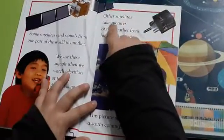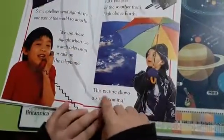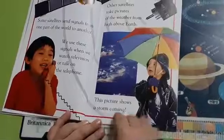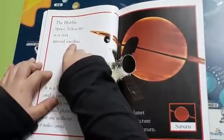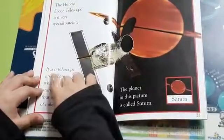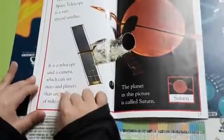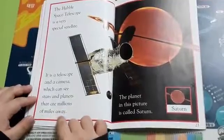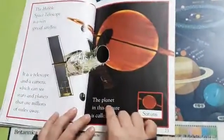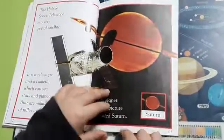Other satellites take pictures of the weather from high above Earth. This picture shows a storm coming. The Hubble Space Telescope is a very special satellite. It is a telescope and a camera which can see stars and planets that are millions of miles away. The planet in this picture is called Saturn.